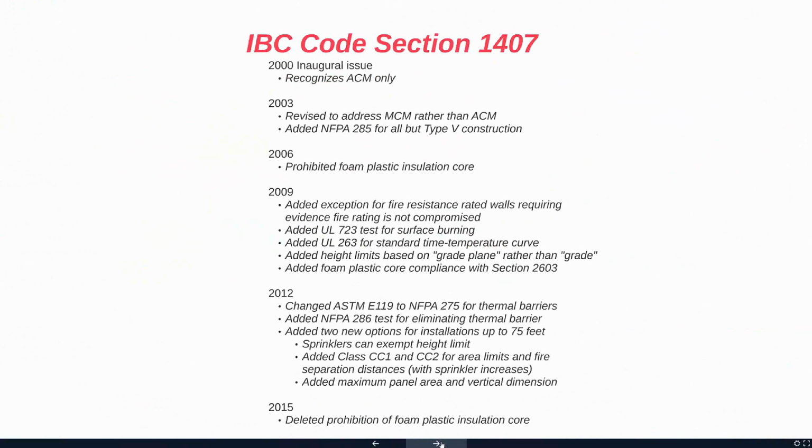And the other big add that year is NFPA 285. So 285 in 2003 then applied to all construction types except for Type 5 construction, the ordinary wood frame. So we began to get into this condition where MCM had to comply with this full-scale fire test and be able to pass that as part of an entire exterior wall assembly, which is what 285 tests.